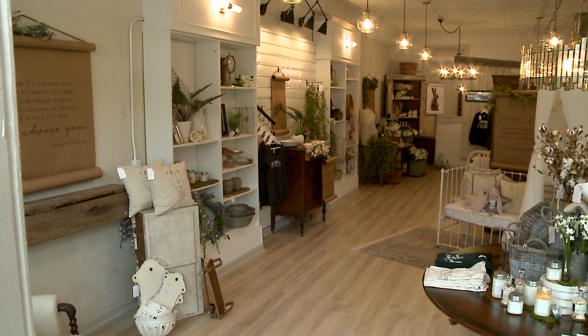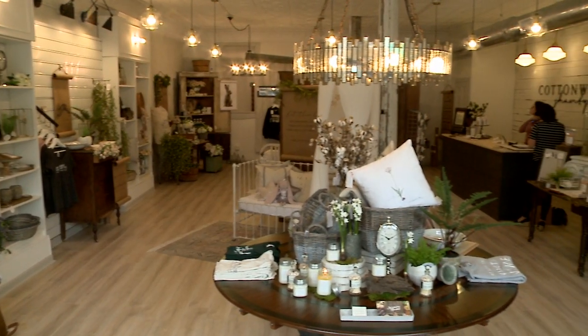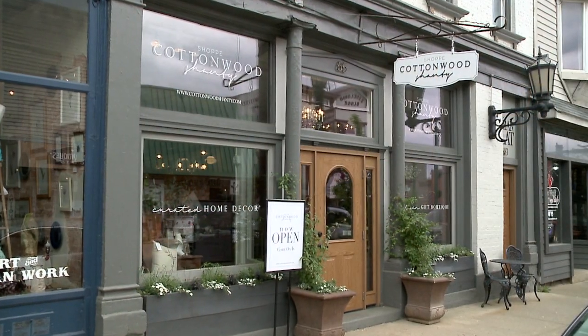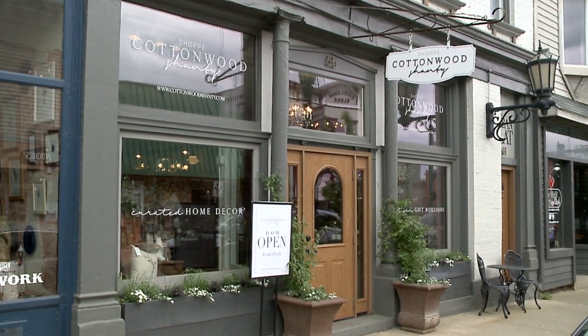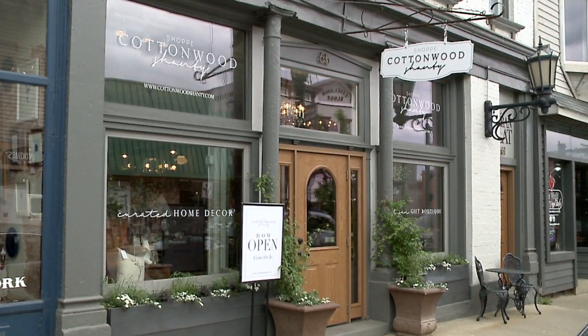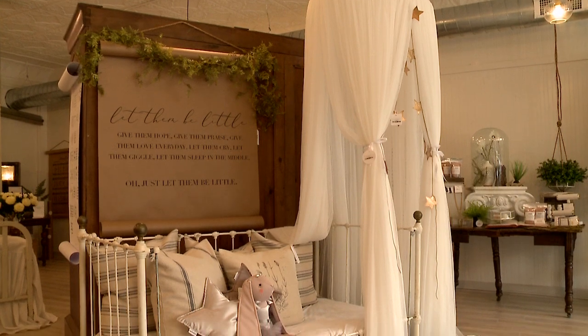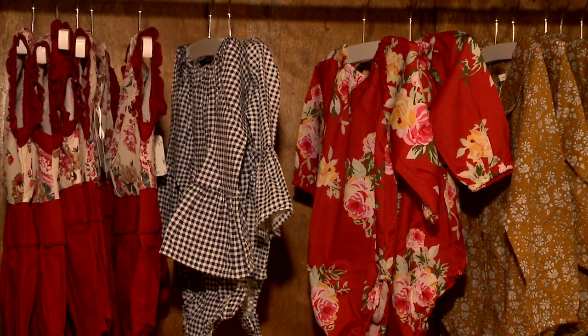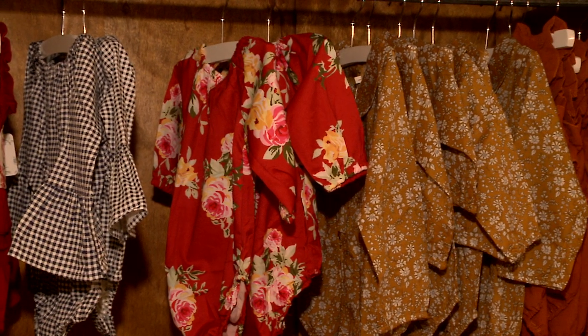We really feel like Millersburg is on the upswing, and we love seeing more life in downtown. And so we just felt like it was prime time here in town. We bought the building a couple years ago, and it was just perfect timing with how everything lined up that we wanted to expand more and just have a location that people can come visit.